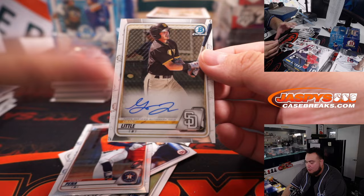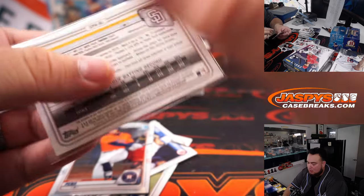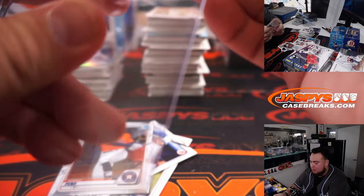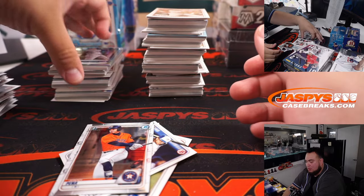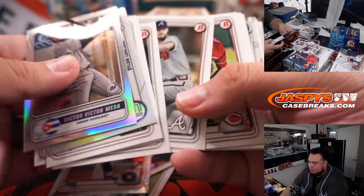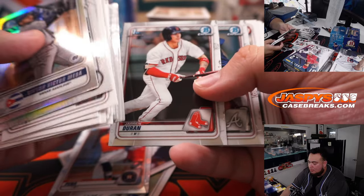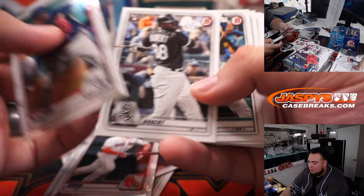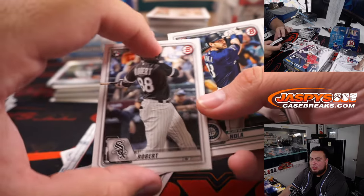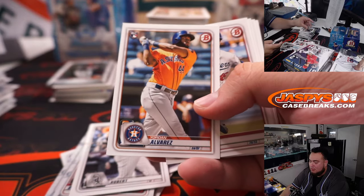Alright, first auto we got here is Grant Little for the Padres. 74th overall, second round pick. Pretty high pick, actually. Jaren Duran's a first here, too. There's Lou Bob. So this one here is... I think his paper was rookie, but his chrome was like the prospect, if I remember correctly. Which was weird.